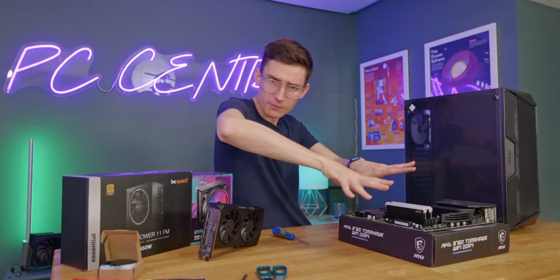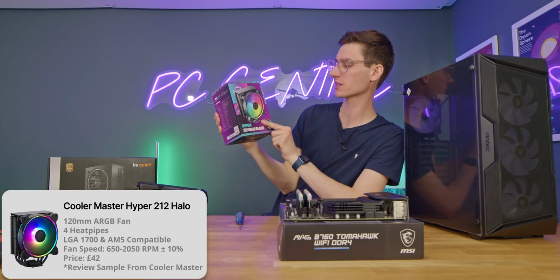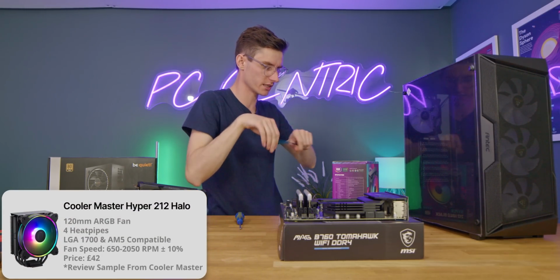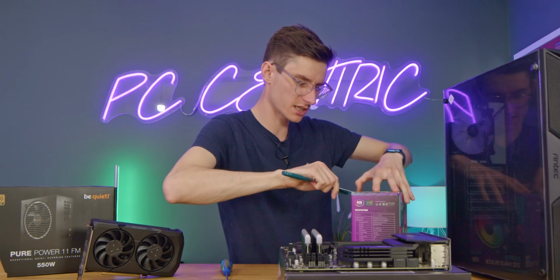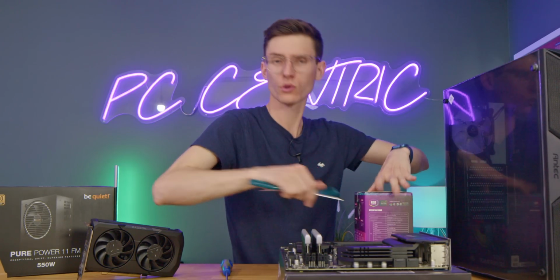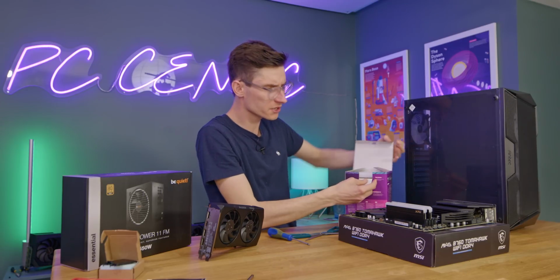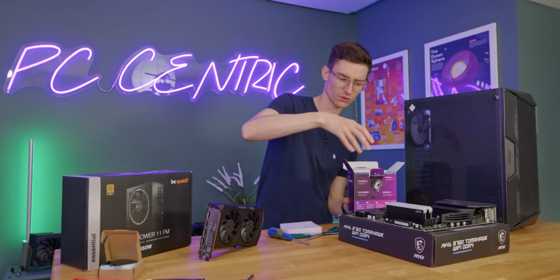Now at this point we are pretty much ready to put this in our chassis, but we are going to go for a brand new cooler actually. This is the Hyper 212 Halo, and Cooler Master are always upgrading this to something anyway. I wouldn't necessarily say that you have to go for this one, because again, coolers tend to go on sale. There are good ones from Be Quiet, Arctic Cooling, things like that. But the Hyper 212 is and probably always will be a fan favorite, especially at this sort of level.